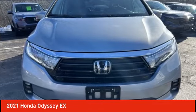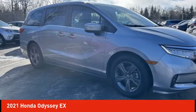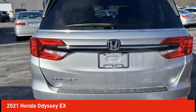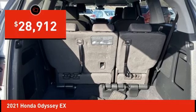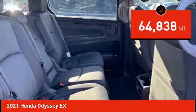Come test drive the 2021 Odyssey. The Honda Odyssey is a showcase of distinguished style, captivating technology, and advanced safety features. A must for all families, and is priced below $30,000. This vehicle has less than 65,000 miles.